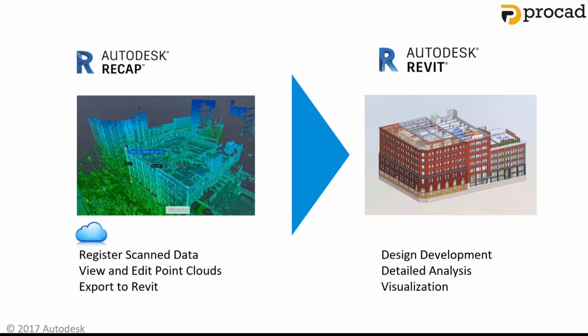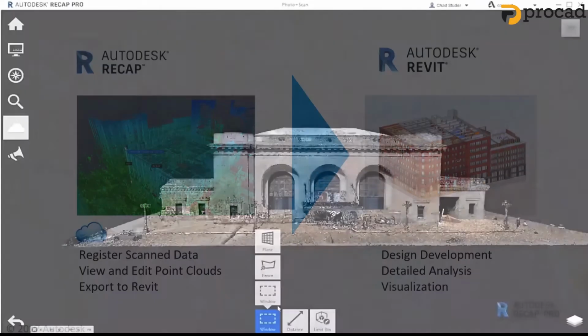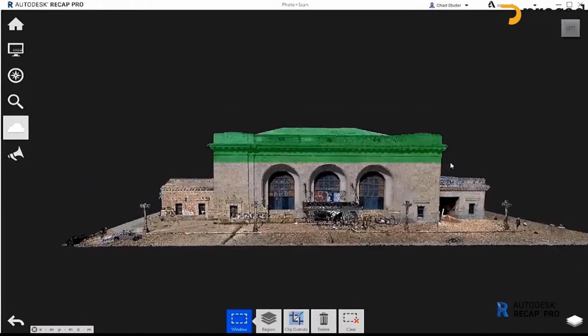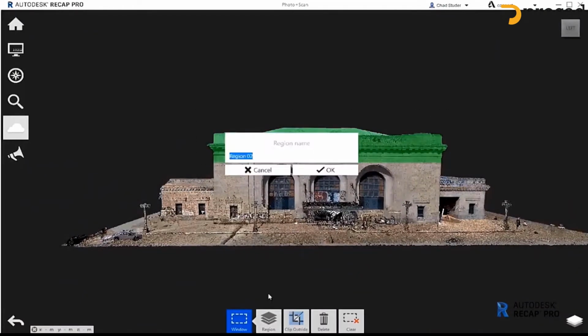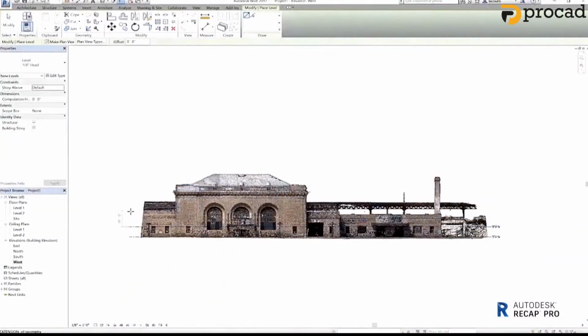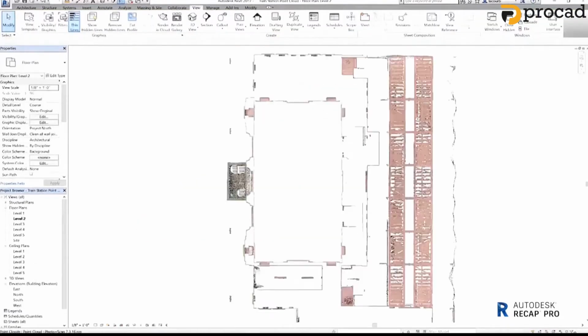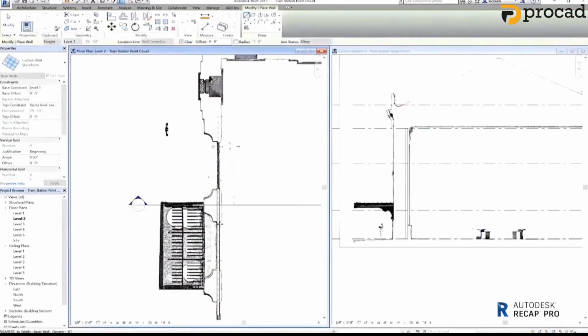Recap Pro has been designed for use by someone with no previous experience, so it's very user-friendly. Intelligent cleanup services automatically remove unwanted noise, like a person walking through a room being scanned. With Autodesk Recap, you can create scan to BIM workflows to create elevations, floor plans, and 3D models from scanned data directly in Revit. And once the scanning process has been completed, you can define regions in ProCAD that can be used to define levels, heights, and elevations in Revit.